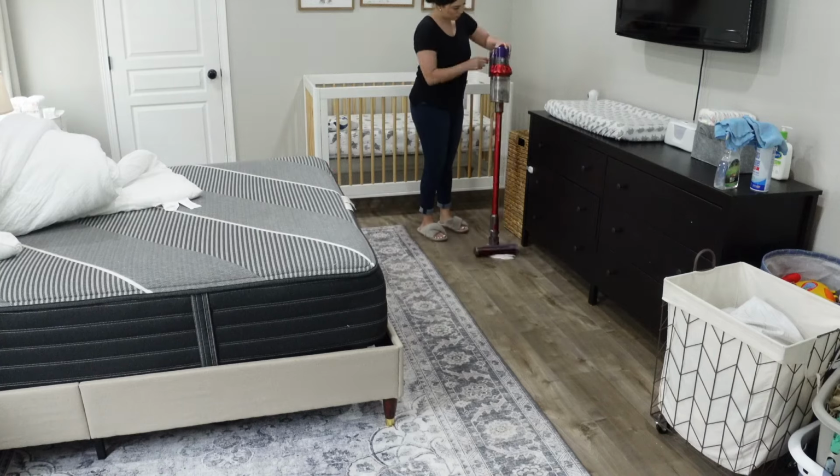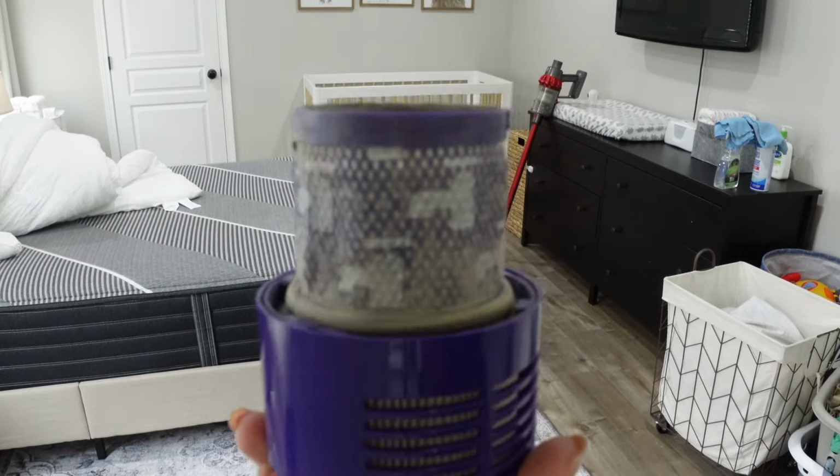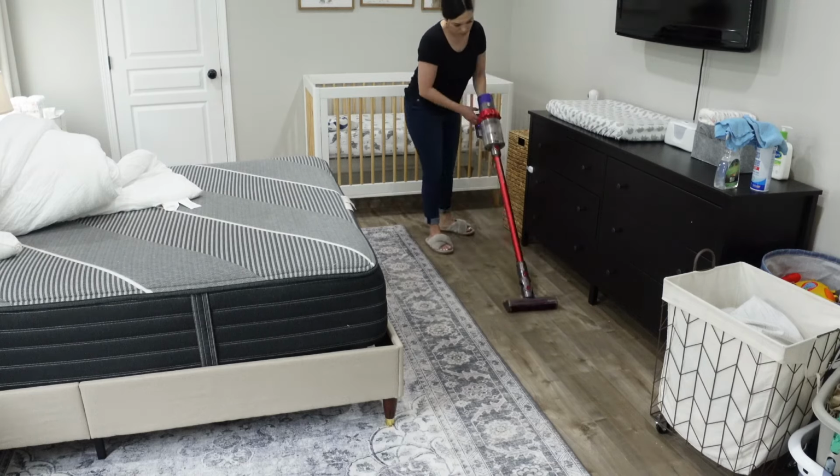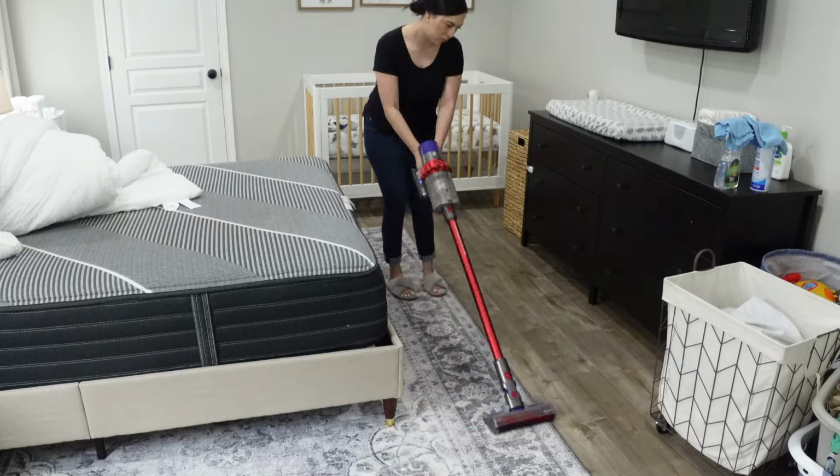Vacuum stopped working right here because the filter was super dirty. Here it is. And so I went over to grab another filter. I'm gonna have to give the other one a wash. I do have three other backups just in case, because they do get pretty dirty.